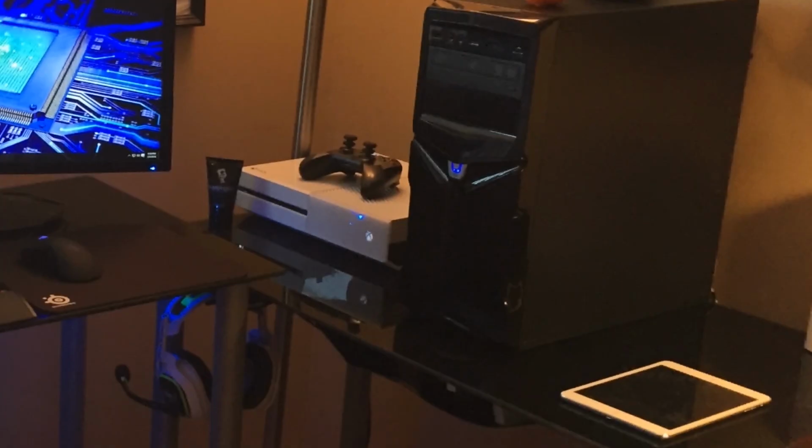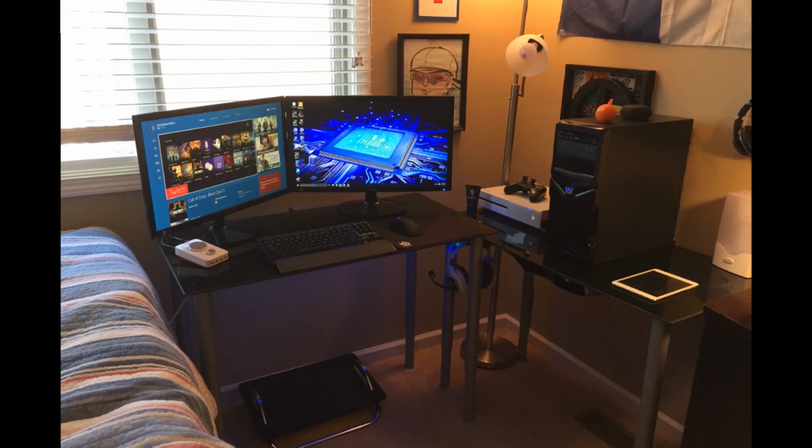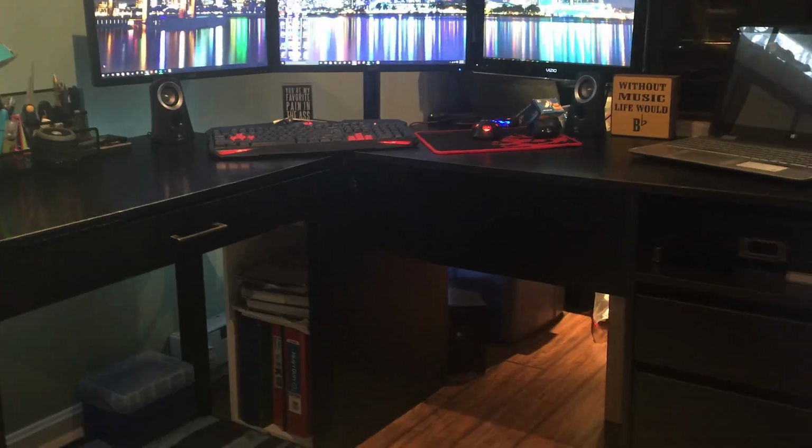I would switch the PC and the Xbox. But again, simple setup. I like that you have the footrest. I recommend it, trust me. I know so many people who say, I don't need a footrest, footrests are dumb. Dude, when I got my first footrest, my life changed. Cameron scored an 86.